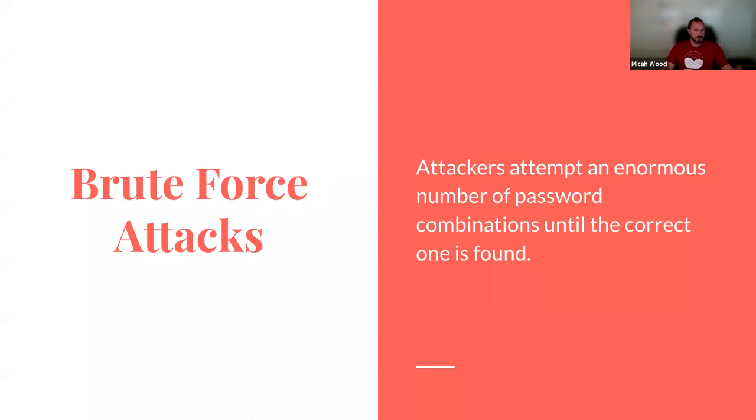And a lot of web hosts, for example, if they start to detect multiple attempts coming from the same location, they'll put a stop to it. But that isn't always the case, and sometimes you have to find other ways of dealing with these.